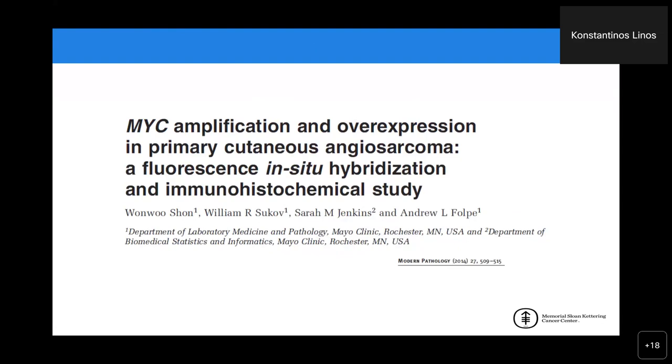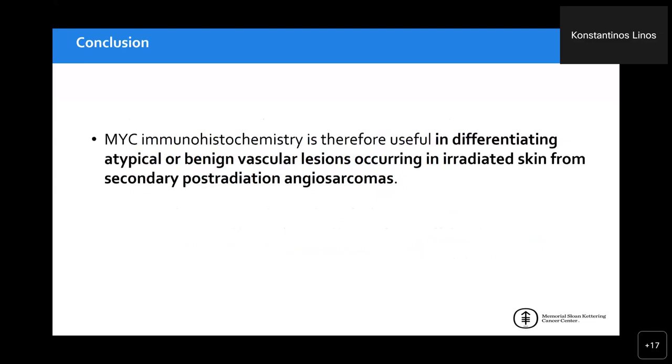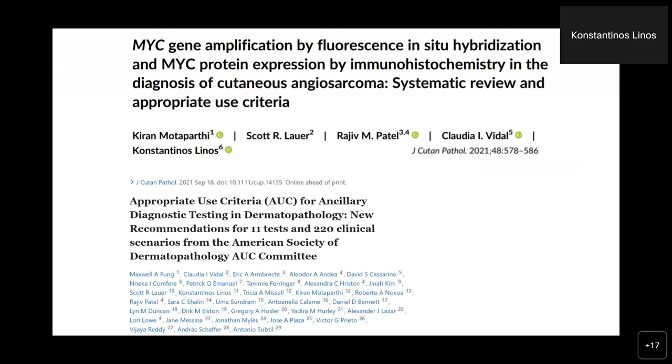So you should not use MYC in the setting of primary angiosarcomas, but you should use it as an adjuvant test, trying to resolve a problem in cases where you're questioning if you have a secondary angiosarcoma. That means in cases in the radiation bed, or in lymphedema cases, or in cases that had a previous graft. Sometimes you get angiosarcomas in cases that had a previous synthetic graft. So MYC immunohistochemistry is therefore useful in differentiating atypical or benign vascular lesions occurring in irradiated skin from secondary post-radiation angiosarcomas.